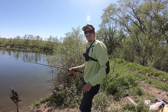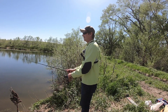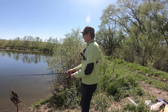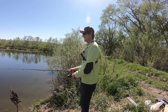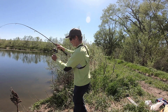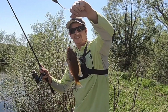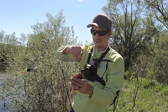Oh geez, I was moving you guys and it took off. Something looks like they're trying to get it. Holy smokes. I was not ready. There's one. I don't think it's quite as big as the other one. Oh. Look at that chunky guy. I've never caught one single bluegill out of this pond.